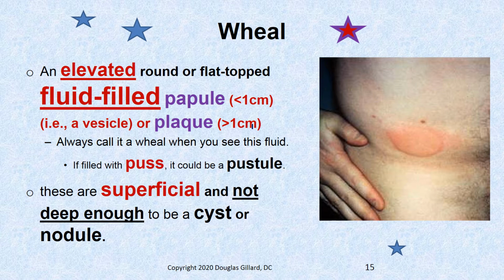Now we go to another thing that's kind of similar to a plaque, because it's a raised lesion. They're almost always bigger than 1 centimeter, but there's no distinction; they can be any size. They usually look like a plaque, but here's the difference: they have fluid inside. Not pus, not green, yellow junk, because that would be a pustule. A wheal is filled with a serous fluid, a white type with a little yellow tint to it.